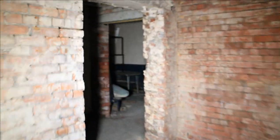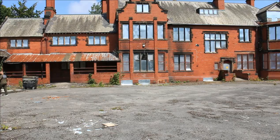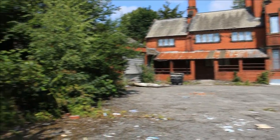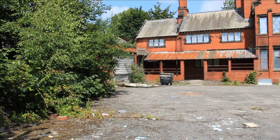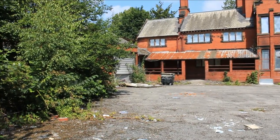Its historic features meant that it was used as a film set for one season of the popular CBBC show Young Dracula after the school had been closed down. It is understood that the building was sold in July 2016 and is now in private hands, but little or no work has been carried out on it and its future remains uncertain.